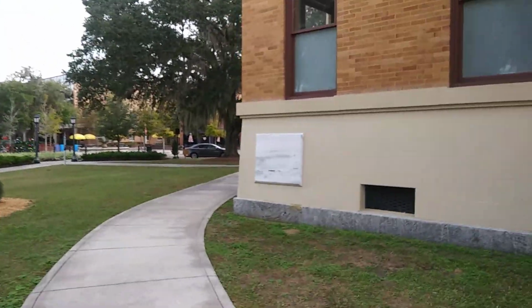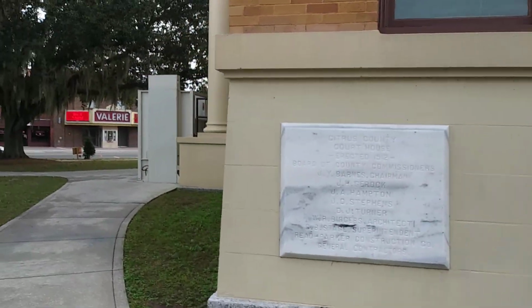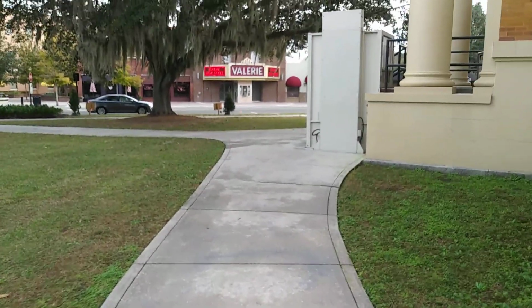All right, got the local courthouse, historic museum. Now it's on to the regular courthouse.